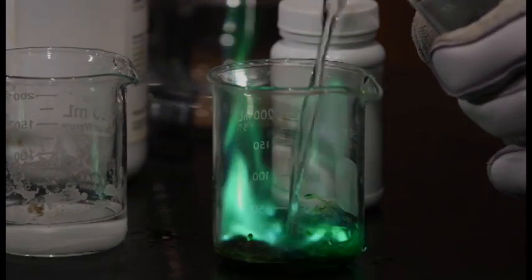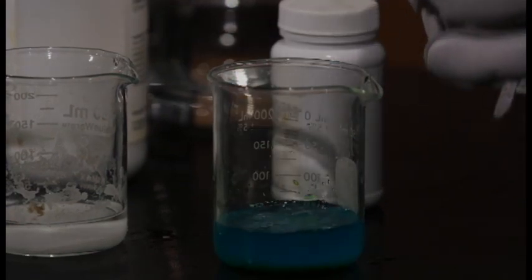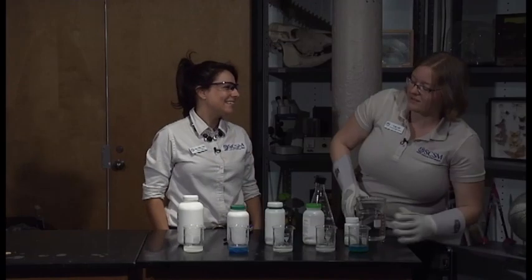And so we just excited a bunch of electrons and they cooled back down, and that's why we got our different colors. Awesome.